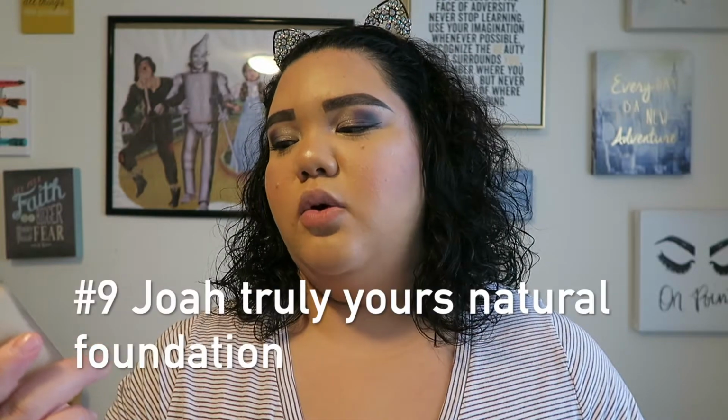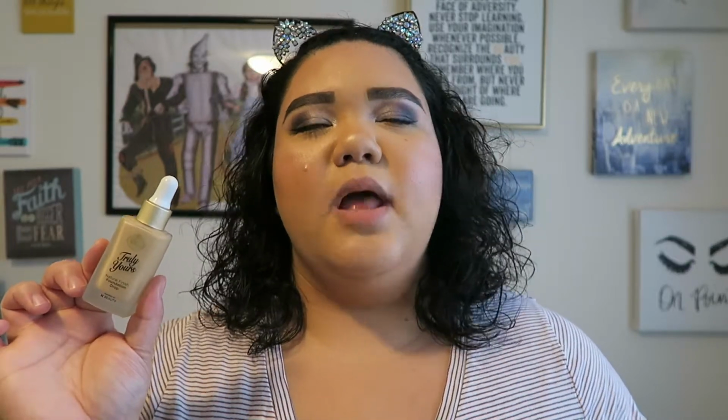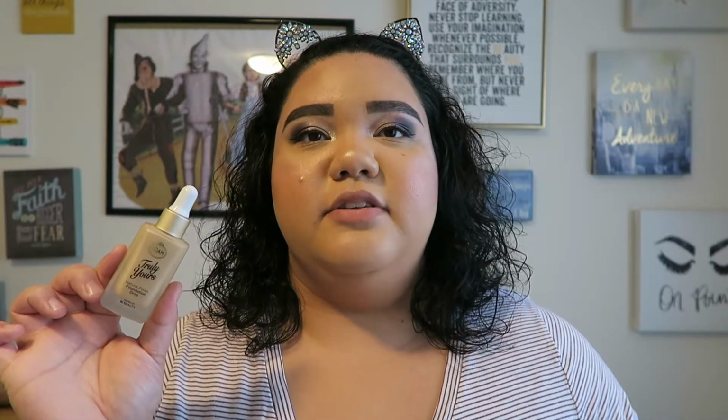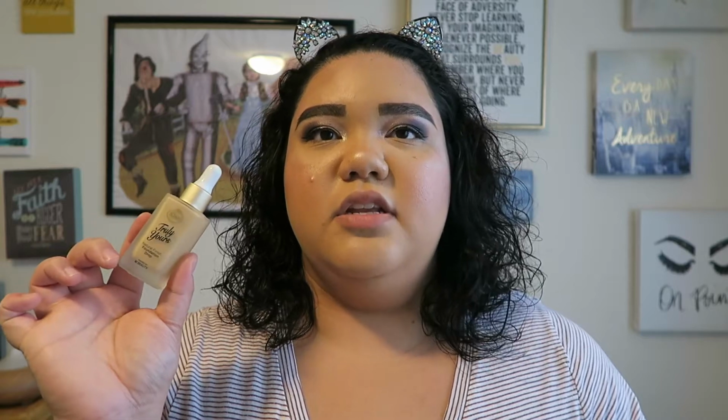Number 9 on my list, this is the JOA Truly Yours Natural Finish Foundation Drops, and I have mine in the shade Natural Beige. I picked this up at CVS. I'm not quite sure where else you can get JOA as a brand, but the only place I've been able to find it is at CVS, and they're fairly affordable. And this foundation is number 9.